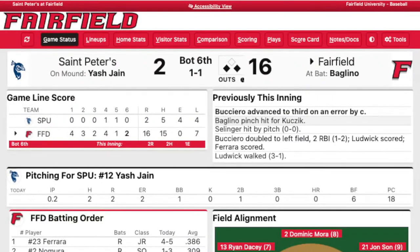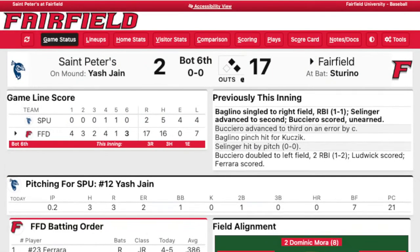And that ball from Baglino is looped over the second baseman, Greco, and Bucciero will easily score, and Zellinger will take second base, putting the Stags up 17-2 here in the sixth. What a great piece of hitting by the pinch hitting Baglino. Outside pitch, took it right over the head of Greco at second, and that will advance Zellinger to second, having Baglino at first for Nick Storino, who subbed in at center.